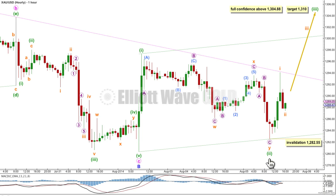I think for my mini wave 2, that really has to be it. It really should be over today. So I've moved the invalidation point up. Sub mini wave 2 may not be over. It most certainly could move lower, and if it does, it can't move beyond the start of 1 below 1282.55. I've adjusted the base channel around mini waves 1 and 2.